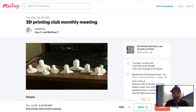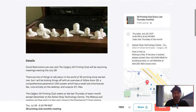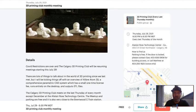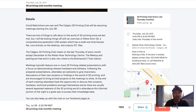And my last event that I'm covering this week is one that's happening on Thursday. So this is an event that the 3D Printing Club is having their monthly meeting. So this happens on the last Thursday of every month, and they're just firing things up here now that COVID restrictions have eased. So this event actually takes place up at the Alistair Ross Technology Center. And if you've ever been up to the ARTC at the university, you've probably noticed there's almost a life-size bust of Superman that's been 3D printed. So this is the venue for this event, and it's a great opportunity to learn a little bit more about all the things that are happening in the 3D printing world.